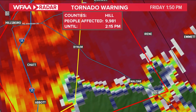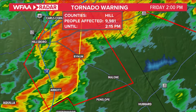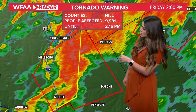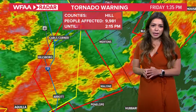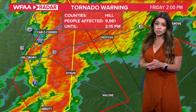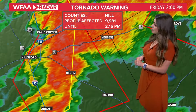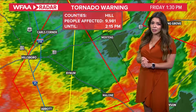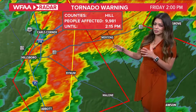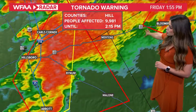Can we zoom out just a little bit and take it back to reflectivity? And see, again, if at the very least, very large hail is being produced by this storm, it's just to the southeast of Hillsboro. If you are in southern Hill County, or I should say eastern Hill County now, you need to make sure to take shelter. This tornado warning is in place until 2:15. It is currently 2 o'clock, so another 15 minutes or so. But this is an area that still has quite a bit of instability, and like we were saying, this still has a little bit of room to grow because we are seeing some of that inflow going in there. Let's go ahead and take a look at our other tornado warning.